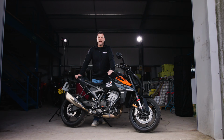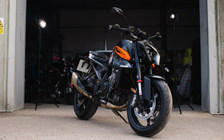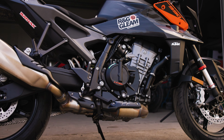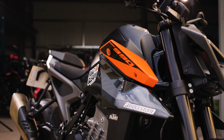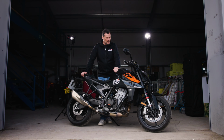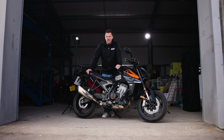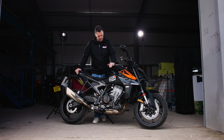This is KTM's all-new Duke 990. Parallel twin engine, which is actually 947cc, so don't be fooled by the name 990. This is a completely new bike for this year. Only the brake calipers and the front wheel share the same part number with anything else in the KTM range. By far the lightest bike on test, 20 kilos lighter than the Ducati and 9 kilos lighter than the Triumph.